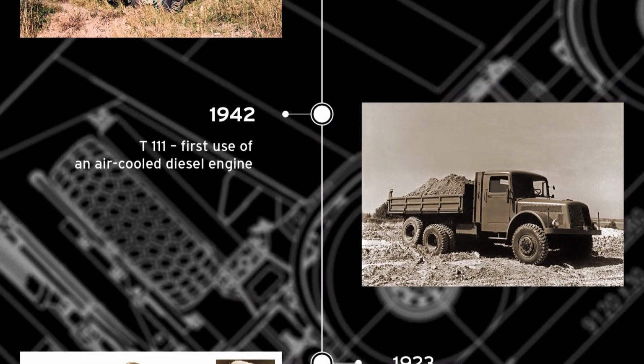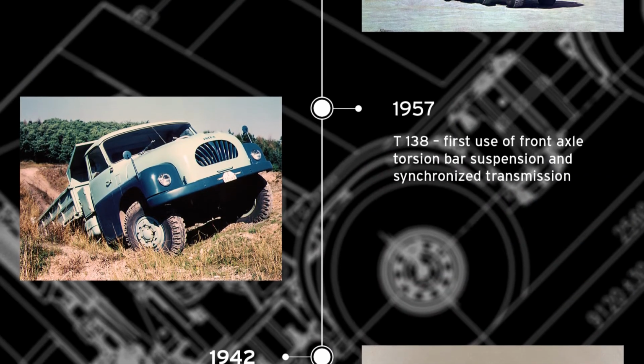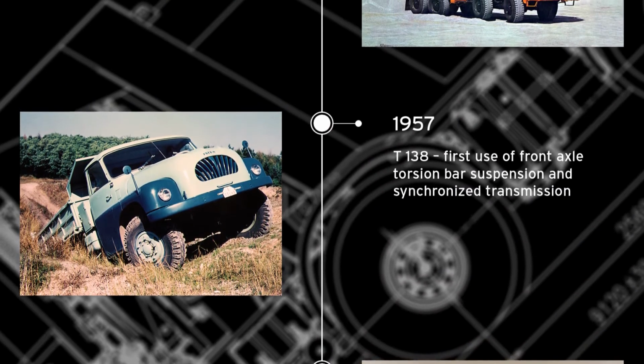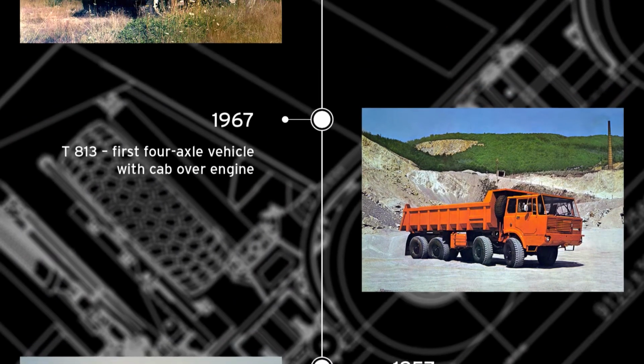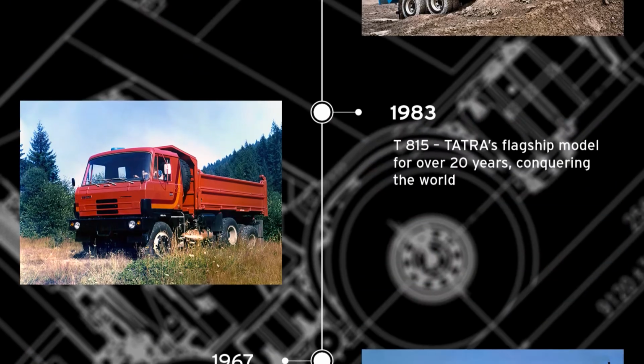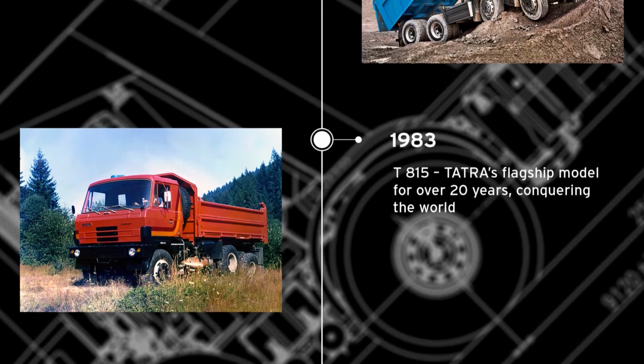Patented solutions and tireless innovation to meet customers' needs. These are at the heart of the design process that creates new models and ensures constant improvement. One result of this process was the Tatra 815, the company's flagship model, which was produced for almost 20 years.